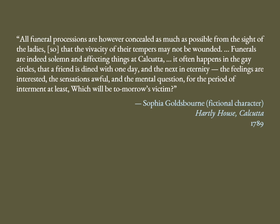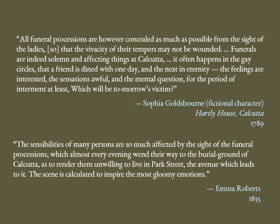be tomorrow's victim." In a similar vein, Emma Roberts, who visited Calcutta in the 1830s, writes, "The sensibilities of so many persons are so much affected by the sight of the funeral processions, which almost every evening wend their way to the burial ground of Calcutta, as to render them unwilling to live in Park Street, the avenue which leads to it. The scene is calculated to inspire the most gloomy emotions."